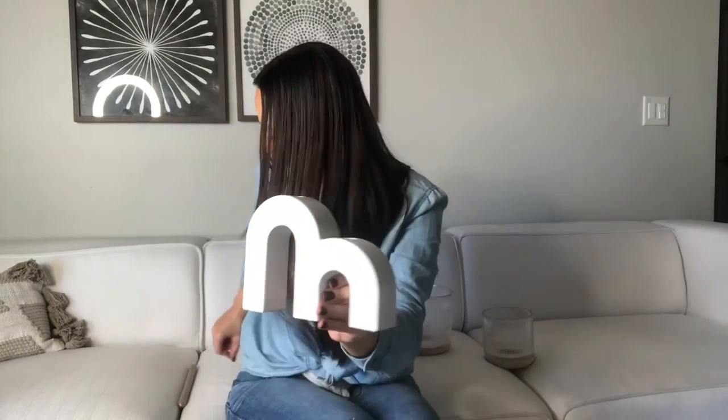And then I got this candle holder. It has that really modern arch on each side. I don't know if you could see that. And it holds these candles. I got these taupe candles to add to it. I have a lot of white and taupe throughout my house. I love that look.